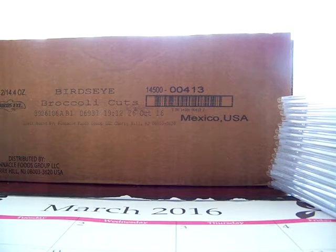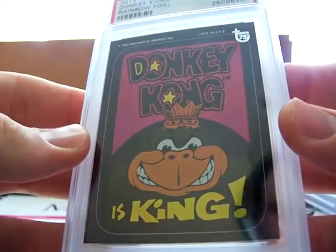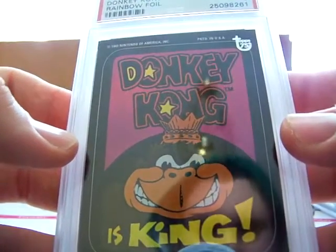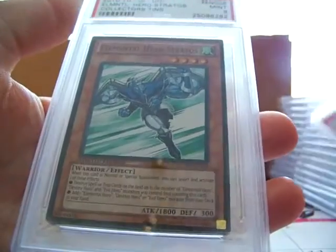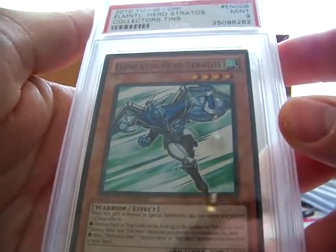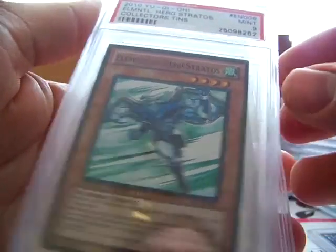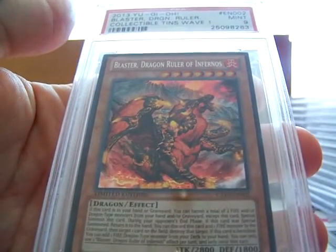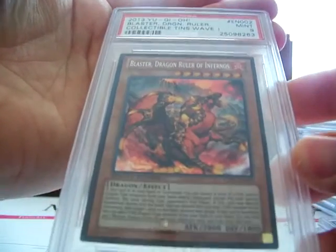So, we're going to start with MTL $100, who sent 3 cards. A Donkey Kong card that came back a mint 9. This is a Topps 75th anniversary card. Sent 2 Yu-Gi-Oh cards as well, an Elemental Hero Stratos, which came back a mint 9 as well, and a Blaster Dragon Ruler of Infernos, which is really cool looking. This one came back a mint 9 as well.